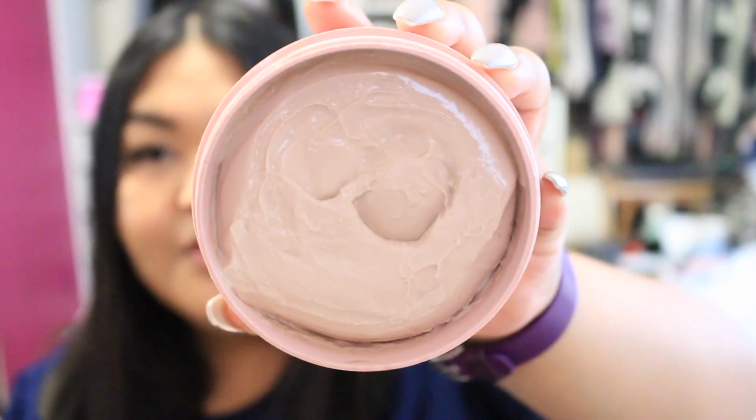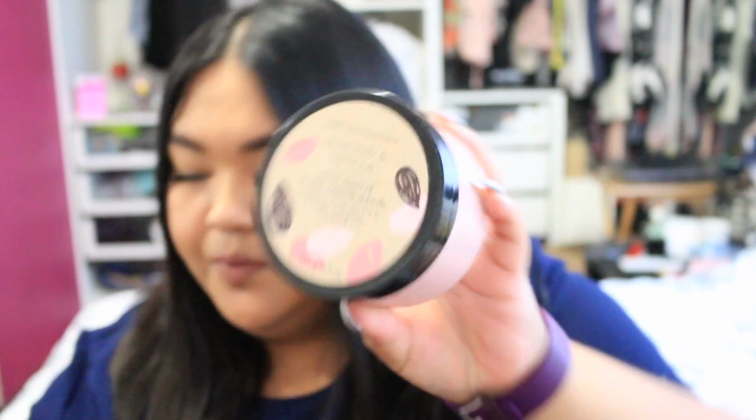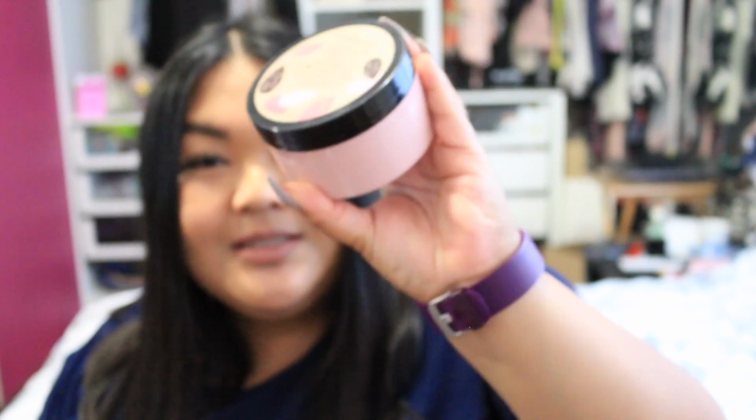It smells so good. Ooh, look at that whip. Oh, it smells amazing. It's so nice and thick and creamy. This is absolutely to die for. This scent, almond and vanilla, so nice. So this, my friends, was originally $30, half price, 15 bucks.